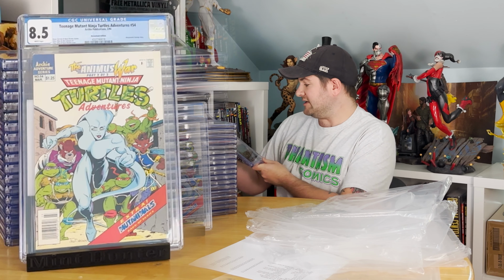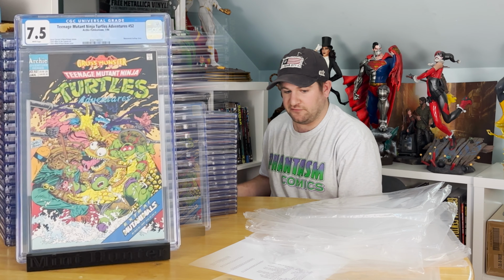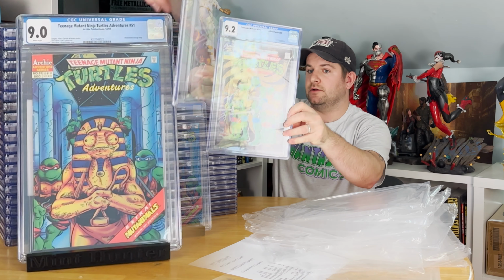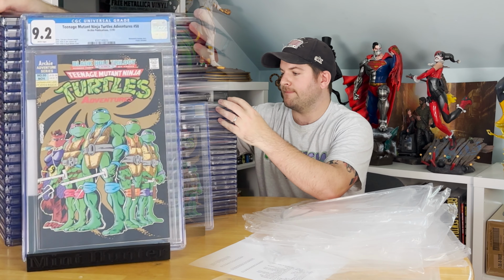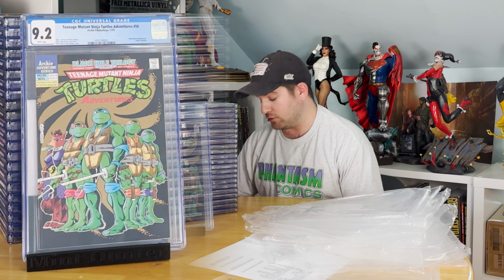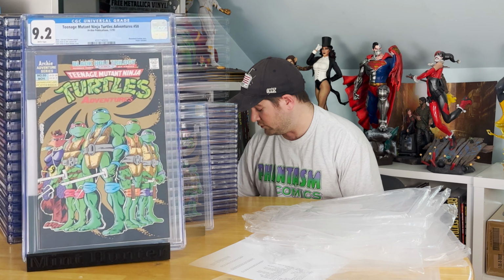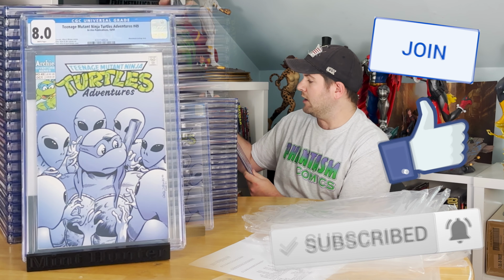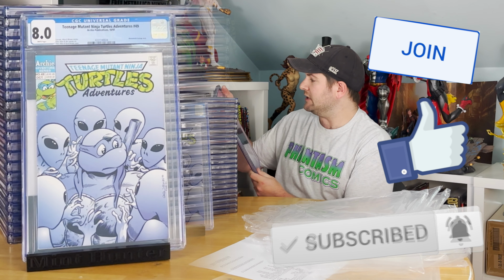Here's 52, getting the 7.5 white pages. Here's 51, looks like we're back in the 9s. Anniversary issue, poster included. Very nice. Here is 49, and then 48, and then we're on to box number 3. Oh, I like that cover. Alien cover right there. Last book from this box is going to be 48. It gets the 8.0 white pages, 1-page backup story by Gary Fields.